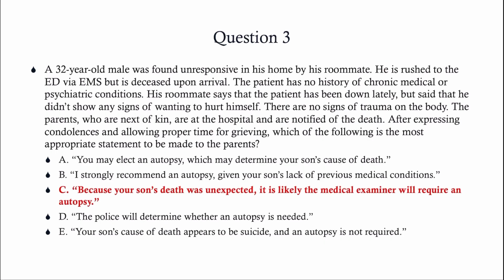You know, he's not hanging. There's no gunshot wound with a gun by his hand or next to his body. There is no open bottle of pills. He wasn't on any medications as far as we know. So that's very suspicious, right? We don't know if it's suicide, if it's natural death, or, God forbid, it's homicide. We don't know. And so for that reason, the medical examiner is going to need to know what the mechanism of death is, if you will.